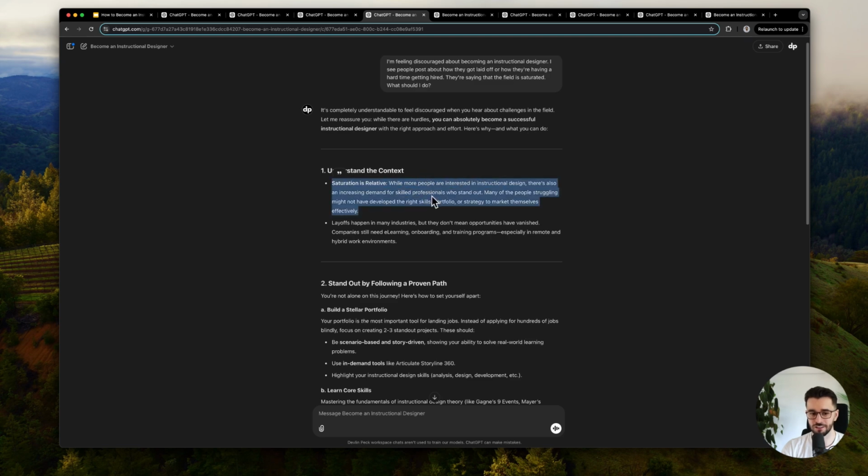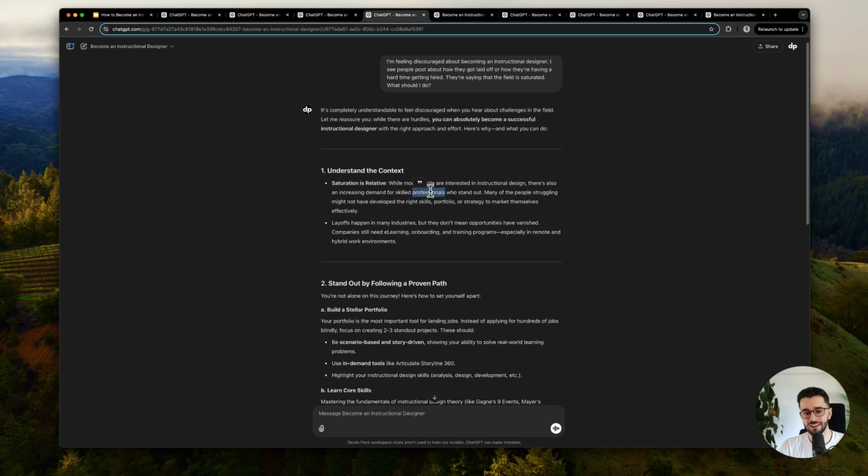Saturation is relative. So I see this all the time. Some people are like, oh yeah, is the field saturated? Like my cousin got laid off and is having a hard time getting another job. No, okay. The field is not saturated. We need good IDs. So while more people are interested in ID, there's also an increasing demand for skilled professionals who stand out.